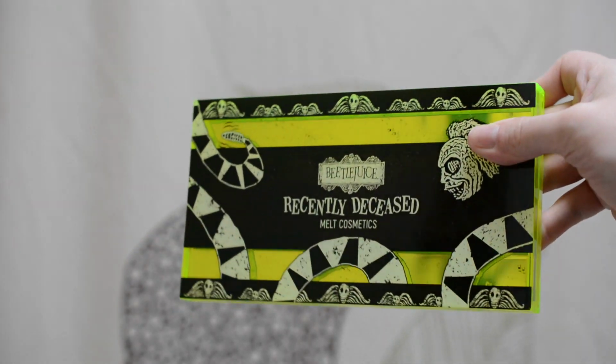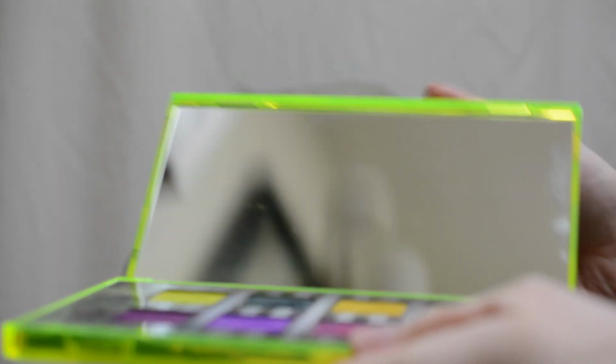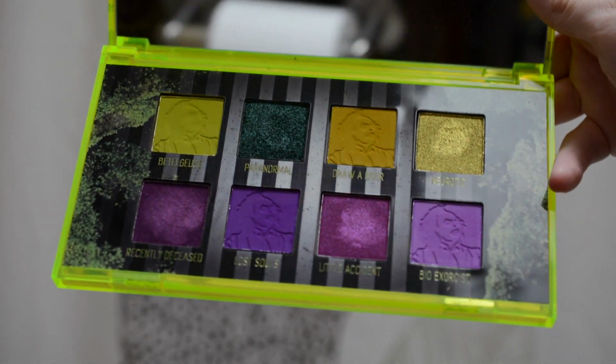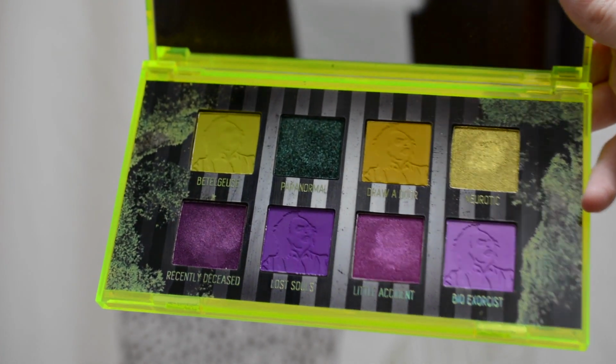In today's video we're going to be talking about the Melt Cosmetics Recently Deceased palette. This is part of their big collection that they did with Beetlejuice. I wasn't going to review this palette after I bought it because it is a limited edition collection, but it was asked, so I am going to do it.